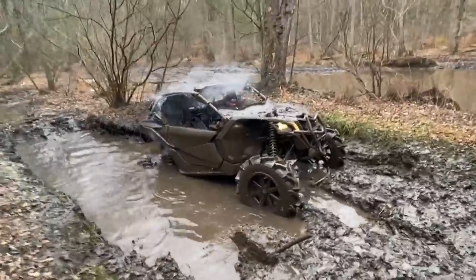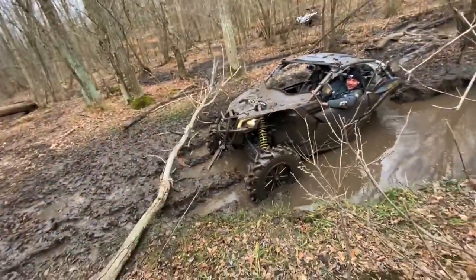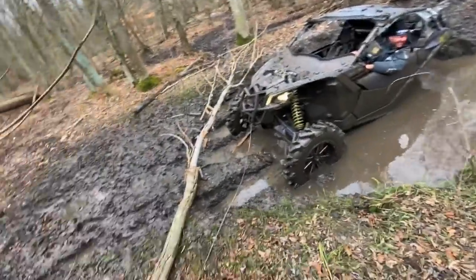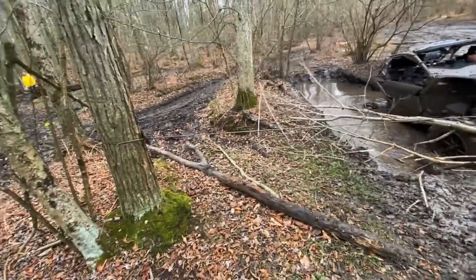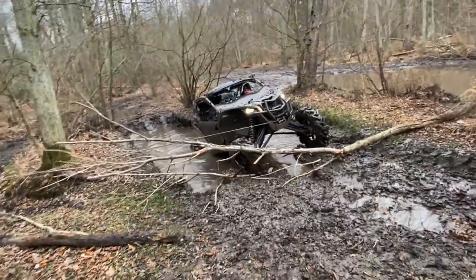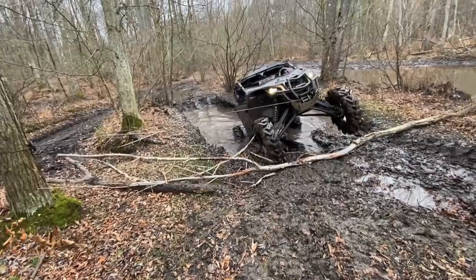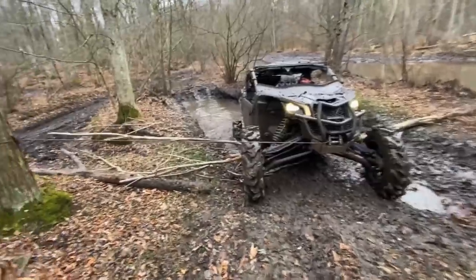Yeah, you need to be winched out. Come on, baby. Why'd you tell me to hook into a dead tree? So I don't think that one's gonna work. Maybe we'll try another dead tree. This is the worst way to do it, but his winch is wrapped all the way around, so I couldn't really take it anywhere else. All right, you should be good now. There, whoa, let me take it off.